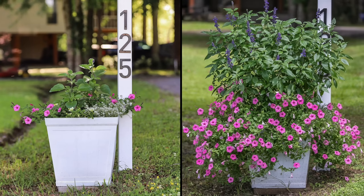So this is a 24-inch container, fertilized weekly with Proven Winners water-soluble fertilizer, and it's watered daily. It gets midday and afternoon sun. I love it. Those are my colors right there, pink and purple. Next one is from Mark in Richmond, Kentucky, zone 6B.